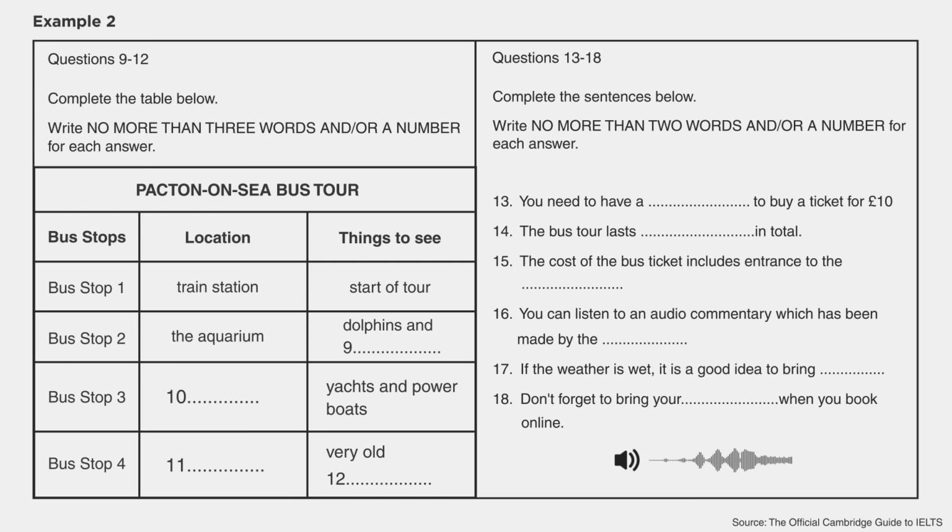Now, some details of the costs and timings. A family ticket, which includes two adults and up to three children, costs $30. An adult ticket costs $15. Children under the age of 15 are $5, and student tickets are $10, as long as you have a student card. All tickets are valid for 24 hours, which means that you can get on and off the bus as many times as you like within a 24-hour period. So you could, for example, start the tour in the afternoon and complete it the following morning.